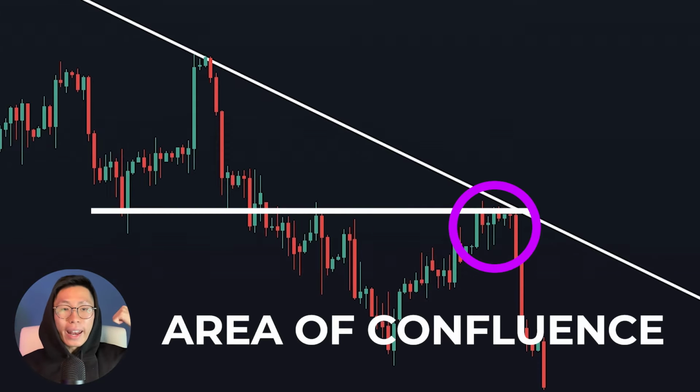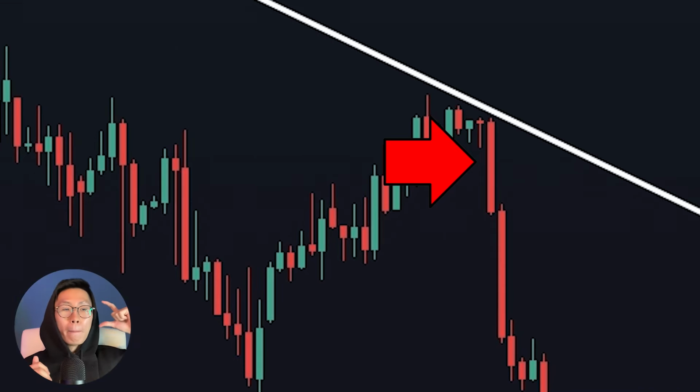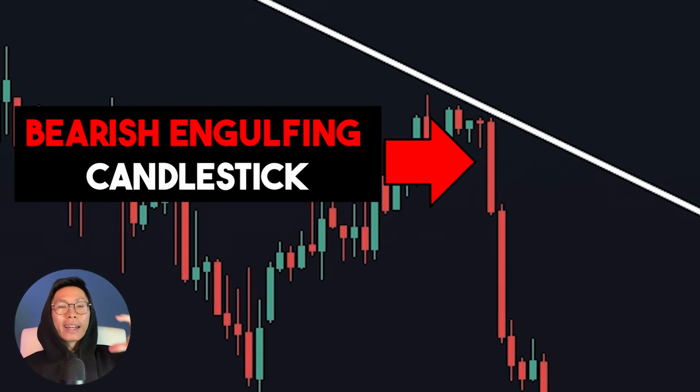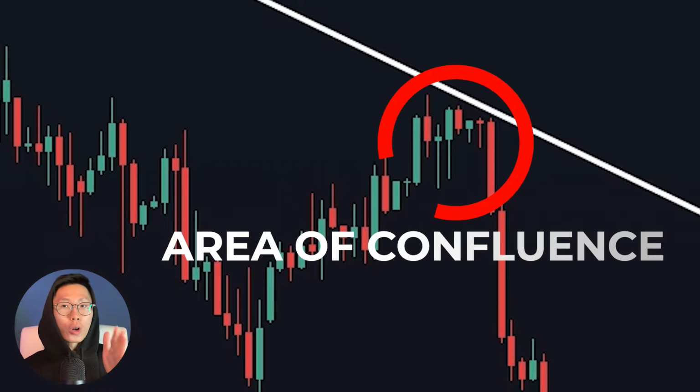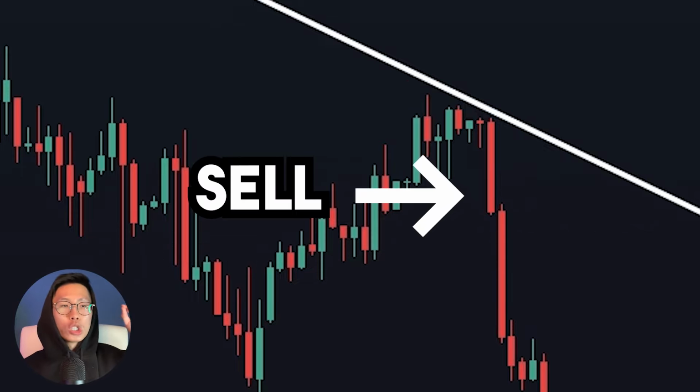Right now price is at an area of confluence. And next, you can see price literally form a bearish engulfing candlestick at this level. A bearish engulfing candlestick is basically a big red candlestick with a big red body that shows us that there is a lot of selling pressure in this market, a lot of sellers pushing the price down. So now we see this bearish engulfing candlestick at an area of confluence. We can go ahead and be confident and take our sell position right here.